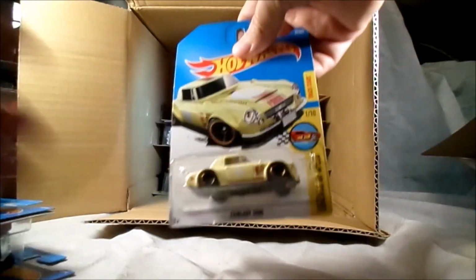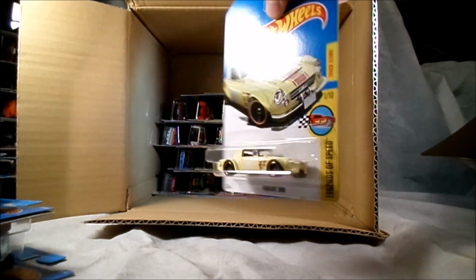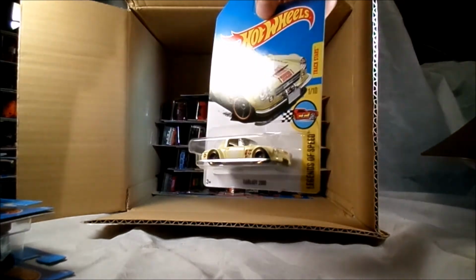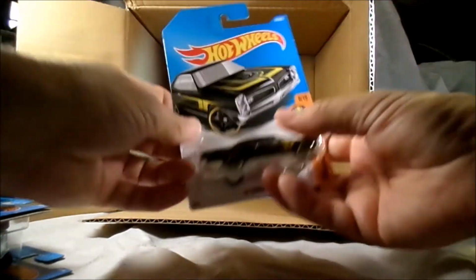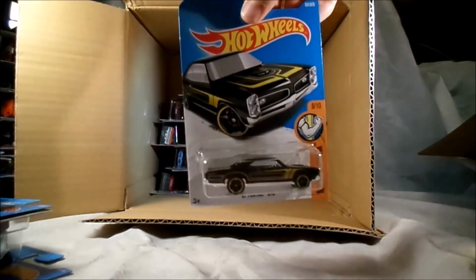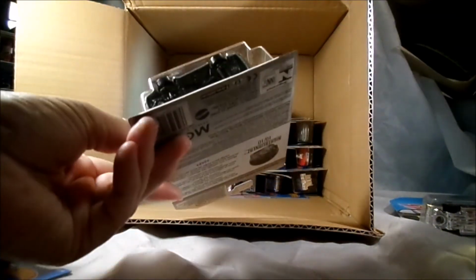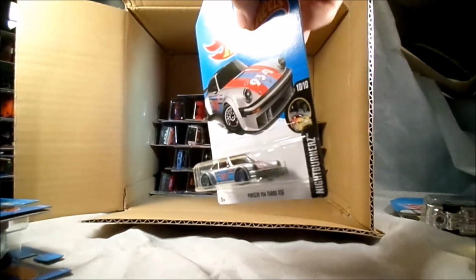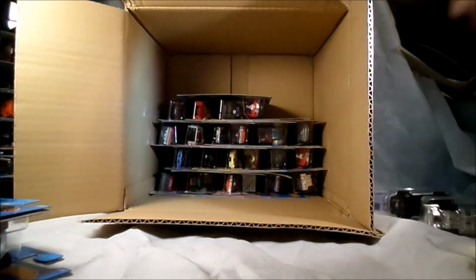And this is the Fairlady 2000, the Datsun. Everyone's been looking for that one. Nice looking piece. Also in the boot case. There's another GTO. It's another Porsche. It's the 934 Turbo. Cool, so that's two of those.